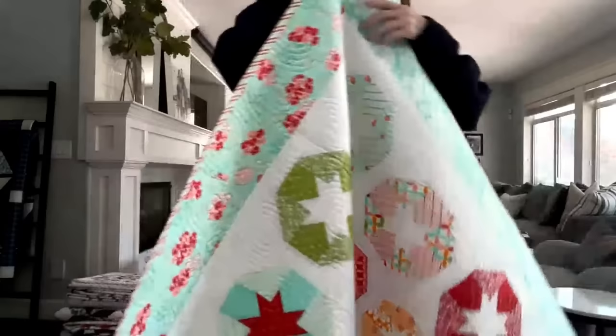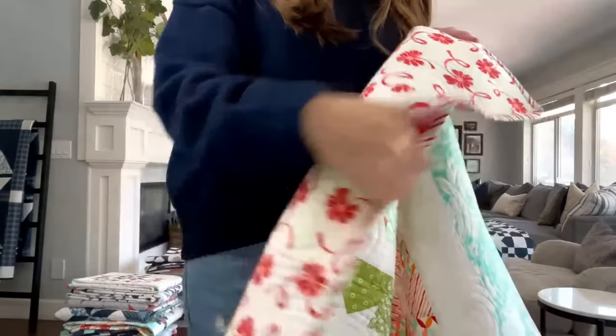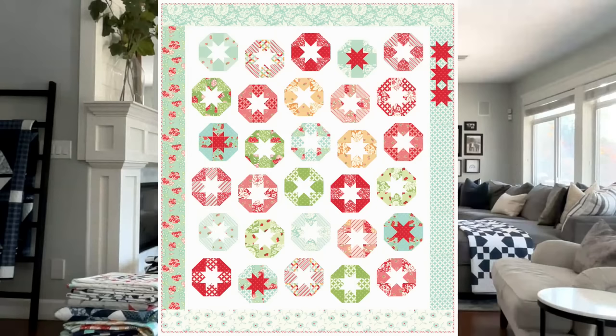The backing on this is these red ribbons. And then got another bias binding, stripe bindings. And it's 64 by 74 and layer cake friendly. Yes, this one is layer cake.